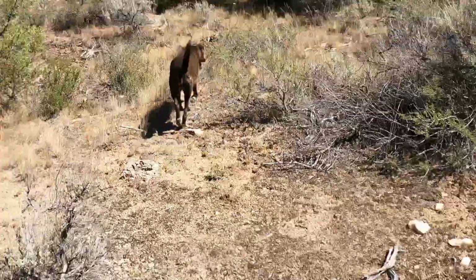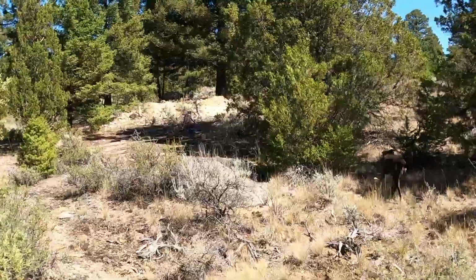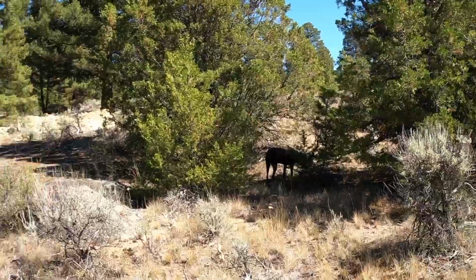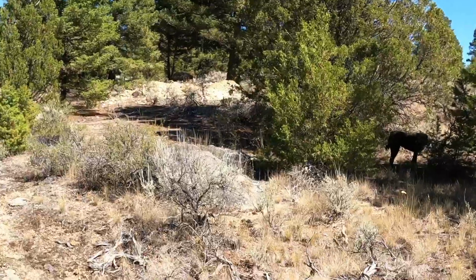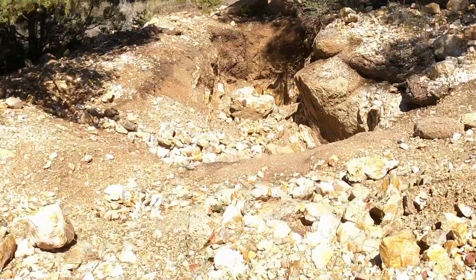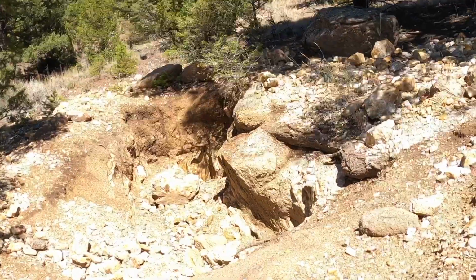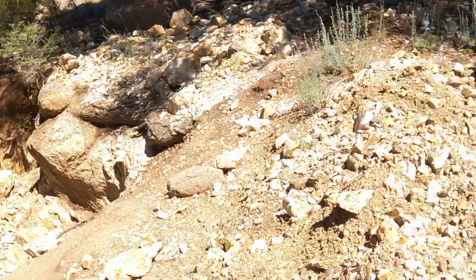And up there is a pile of what I think is probably pegmatite. Cool, let's see what we can find. Yes, I think I can categorically say this is where people have been digging for crystals. Oh my. Well, I guess I better go get my stuff and we'll see if we can find some.